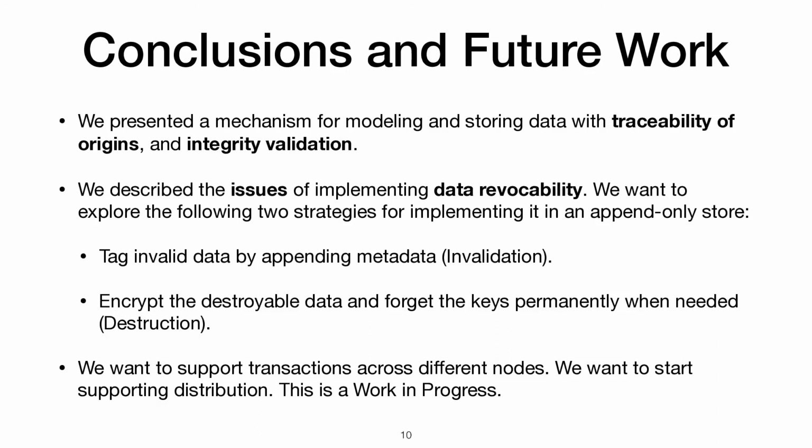For the case of invalid data, we just write an invalidation tag into the data store. And for the case of data destruction, we always encrypt the data that can be destroyed and generate a unique decryption key that we store to read it. And then, when we want to destroy the data, we just forget this key permanently. And finally, we want to implement support for distribution and to support transactions across different nodes. This is a work in progress.